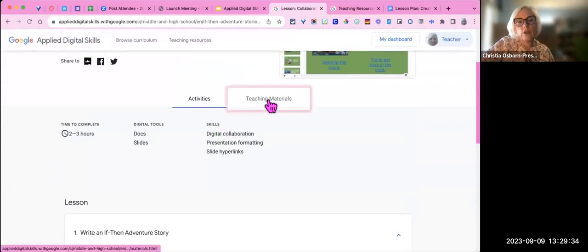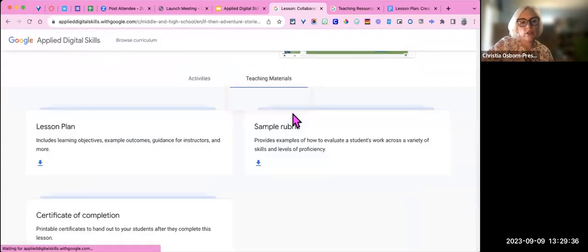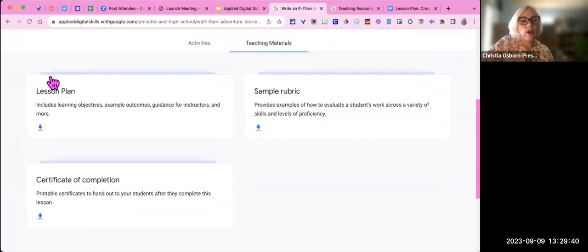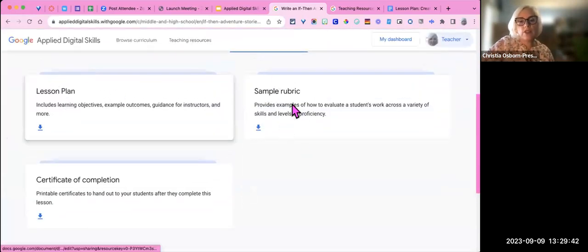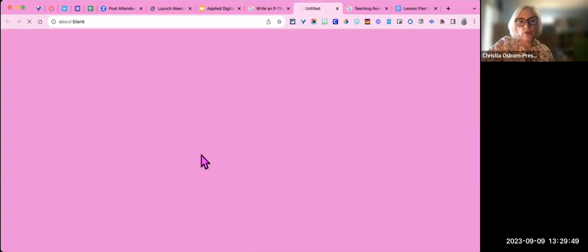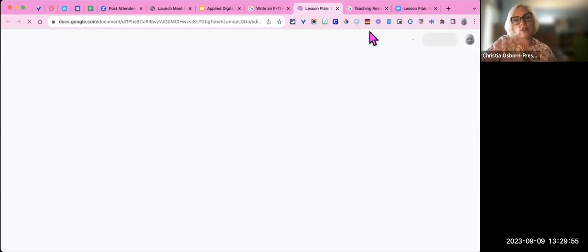Now, if I go back up here and click on teaching materials, oh boy. I have my lesson plan. There's a sample rubric, and there's even certificates that you can print for students when they finish. So let's go into actually.